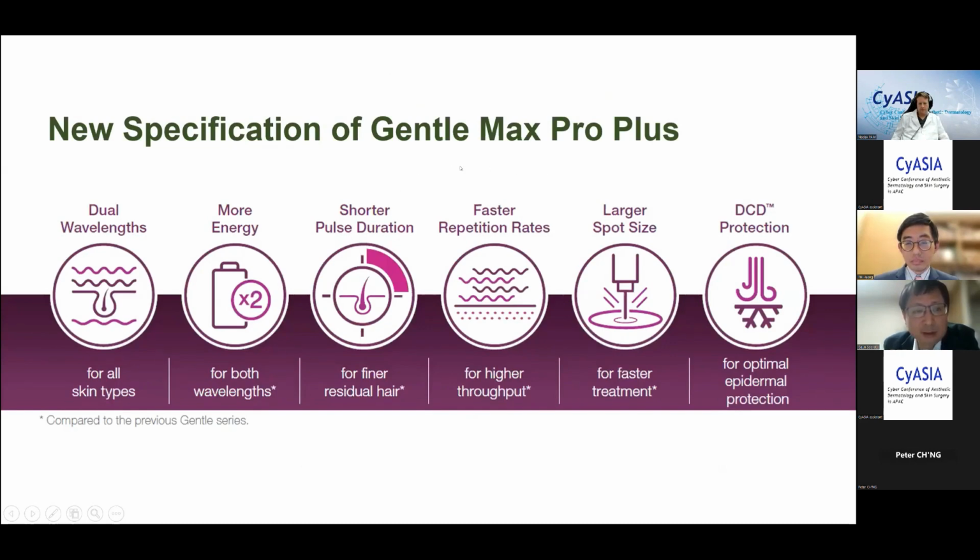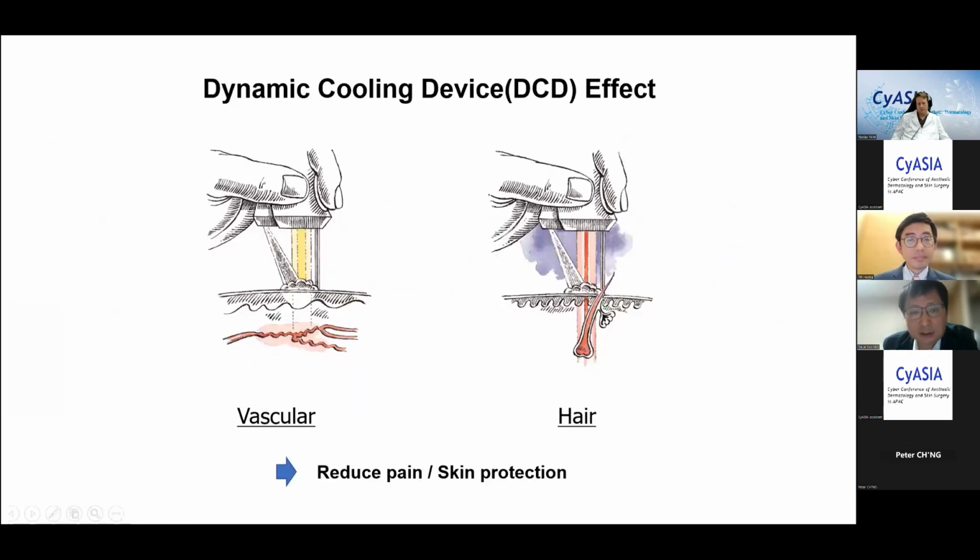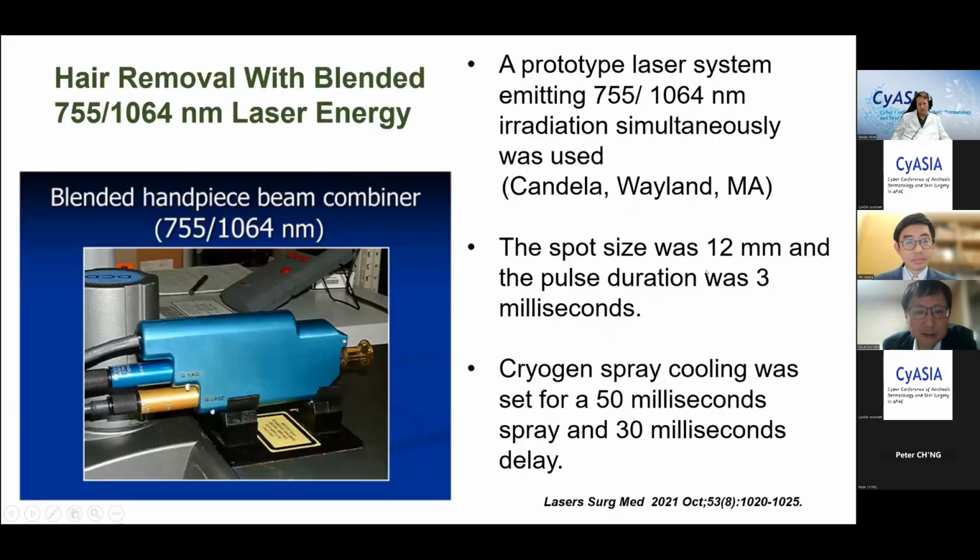This slide shows the new specification of the GentleMax probe. Especially, it produces dual wavelengths, 755 and 1064, so it's good for all skin types. It produces higher energy, provides a very short pulse duration, a faster repetition rate, and a larger spot. And more importantly, it is attached with the DCD, a dynamic cooling device, on the machine. The dynamic cooling device protects the skin surface, so it's very important for the treatment of this machine.